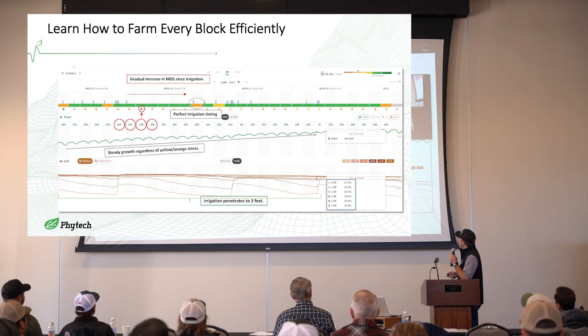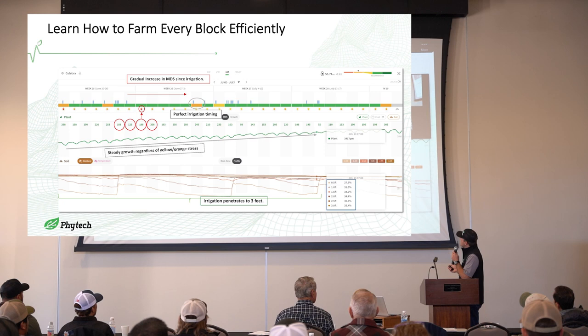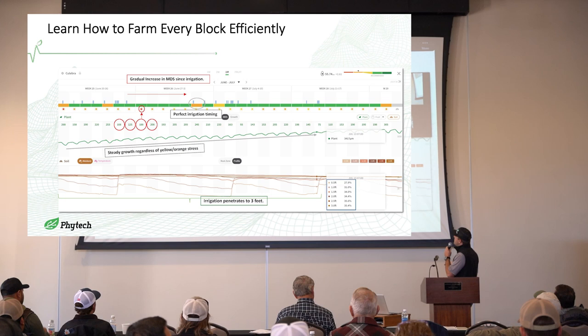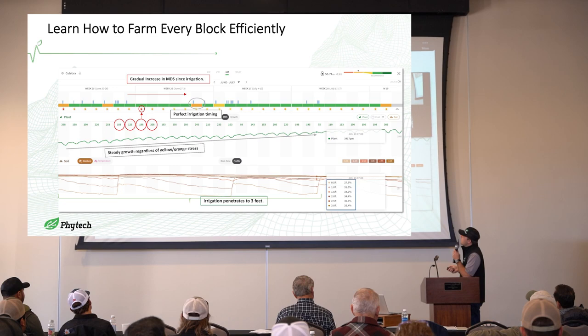Another thing that I would like to highlight is down here in the bottom right-hand corner, you're getting at every single one of these depths a soil moisture percentage. This is a volumetric soil moisture probe, so it's going to tell you exactly how much water and, with that, available nutrients are going to be in your soil. And another thing to note is that this irrigation is penetrating all the way down to 3 feet.